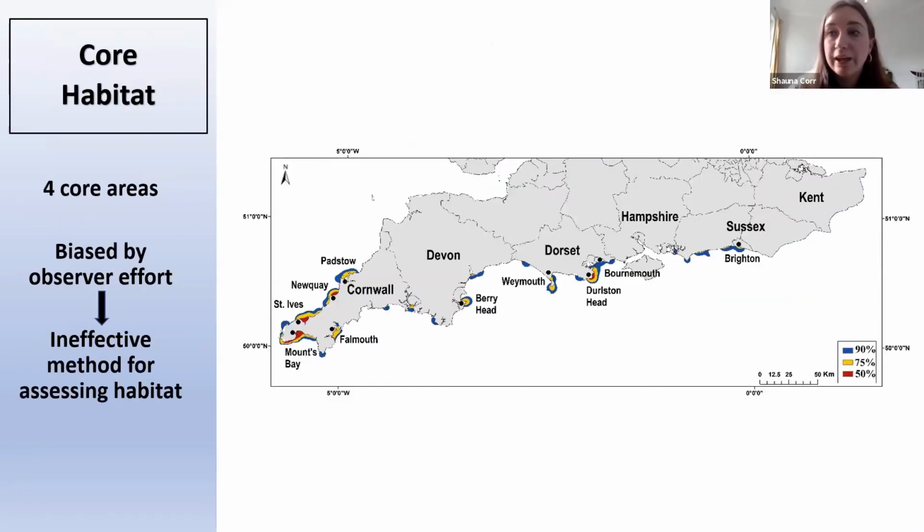Analysis of their ranges identified 4 core habitat uses, shown here in red on the map, 3 of which are in Cornwall and 1 around Durlston Head, Dorset. However, as our sightings are rather patchy throughout the south, these results are still more likely a representation of where we had lots of sightings submitted, and not actually where the dolphins like to go.